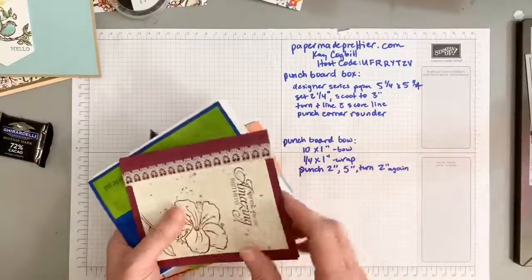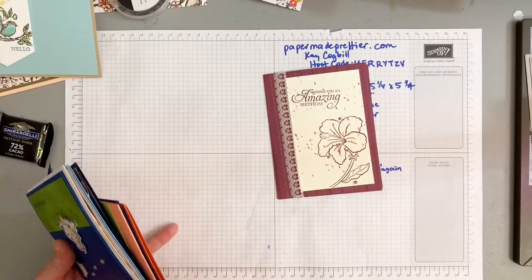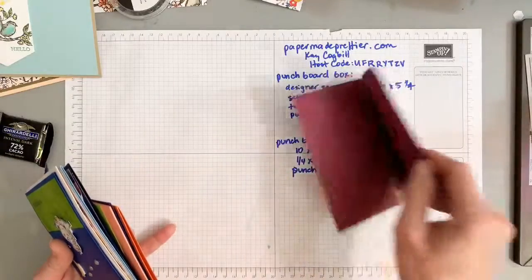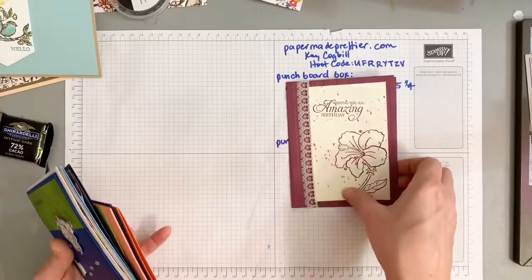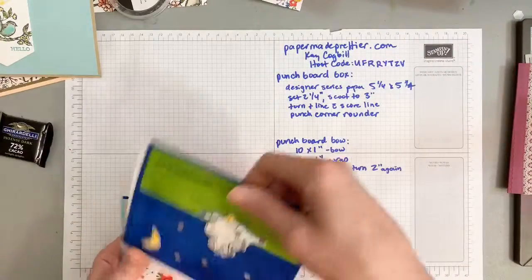All right. We have a gorgeous card. This stamp set is retiring, so you want to snap this up. I don't know who made each card. I usually know, but this is the Humming Along stamp set that is retiring. So I know it's one you'll want to get.